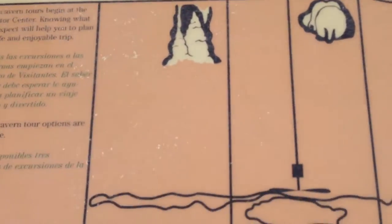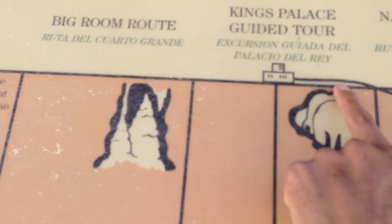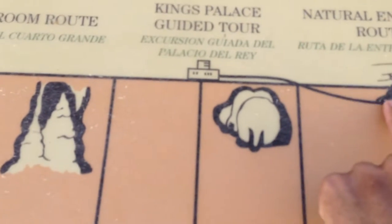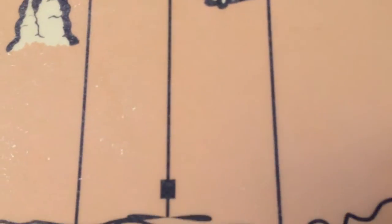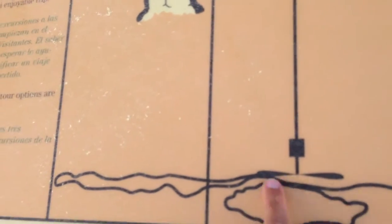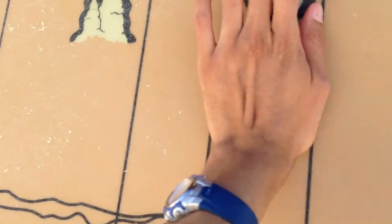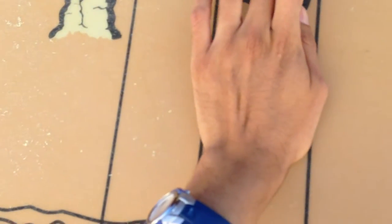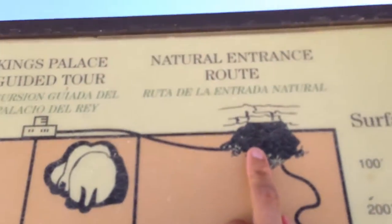Here's how the cave works. You start here, I guess. Looks like you ride a roller coaster to the cave entrance, and then you fall all the way down until you get to the walkways. Well, actually, maybe there's another roller coaster down here. Okay, but seriously, I'm guessing this is the path. This is the entrance. See, it's the natural entrance route right here.